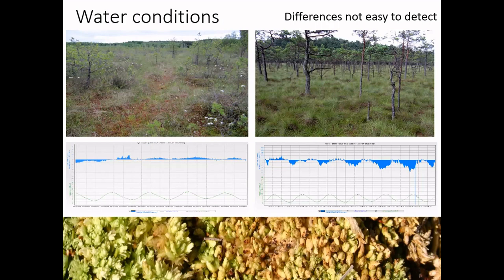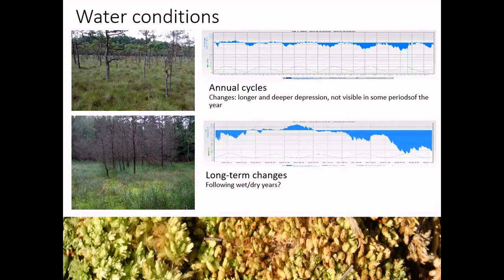There is no such thing as a stable water level in the peat bog. We can consider the average water level, but we should rather consider the whole water regime of the peat bog to say something about the effect of our restoration. Sometimes there are annual cycles of the water level. Sometimes there are clearly long-term changes. Most of such changes we can detect only if we implement really good water level monitoring.